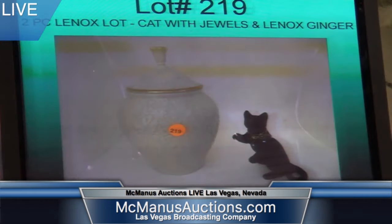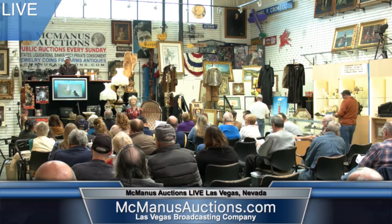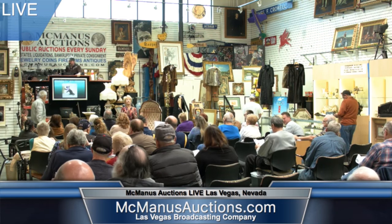Next lot we got coming up, a 9-piece lot of Lenox. You need a Lenox and a cat? You can bid for that. It's a nice piece. Start me off on the ginger jar. $10 takes it all. 10, now 20. 10 and 20, 20 where? Sold. $10 your way. You got it. Number 2795.